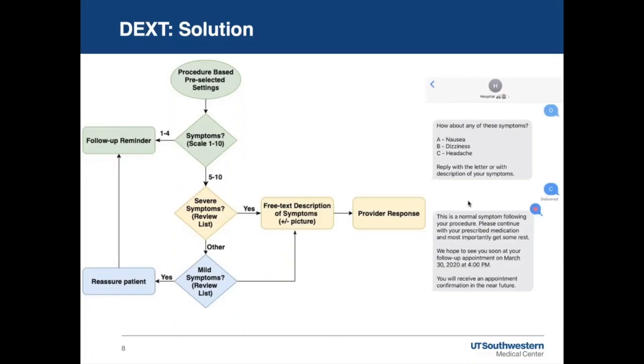So as mentioned previously, DEX is an SMS-based patient communication platform. Following the IR procedure, the patient will be educated about the platform and instructed on its use. Pre-selected settings will be in place for the patient according to the procedure that has been performed, and each correspondence will begin with a verification process using a unique patient identifier. We expect the interaction to go as follows, and you can follow along with the flowchart here.